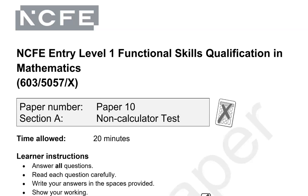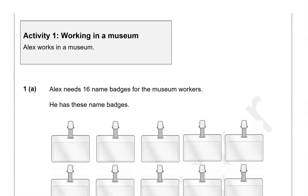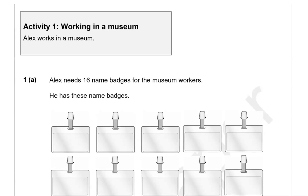This is an entry 1 functional skills maths paper from NCFE. It's split into 2 parts. In the first part you can't use a calculator, but you can in the second part. Activity 1, working in a museum.